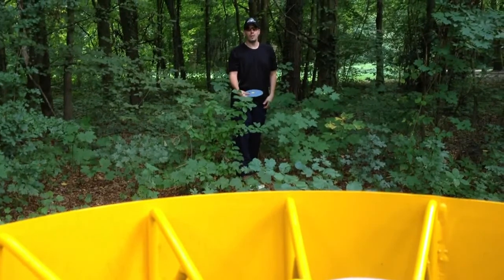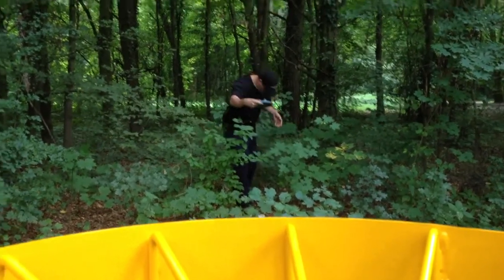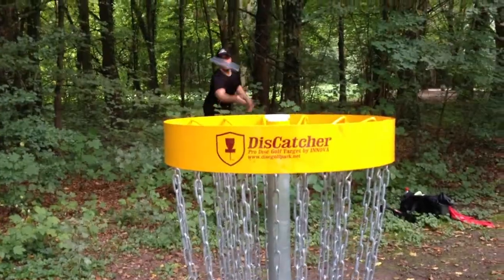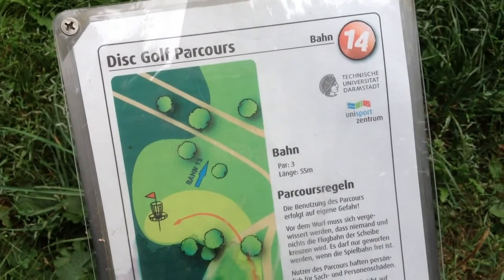Jim's going for par here. Hole number 13. Let's see if we can move back a bit. See the disc flying. Nice shot.